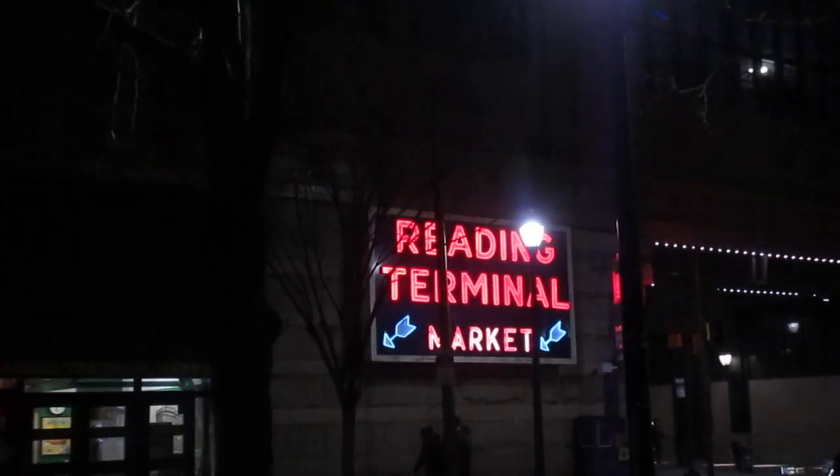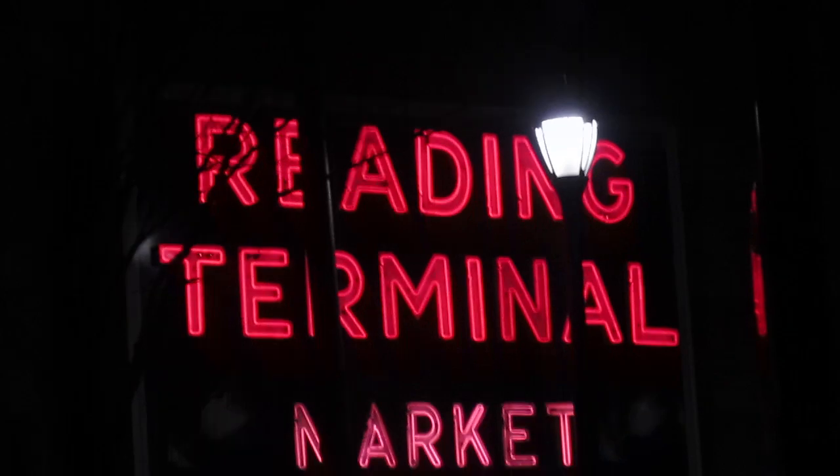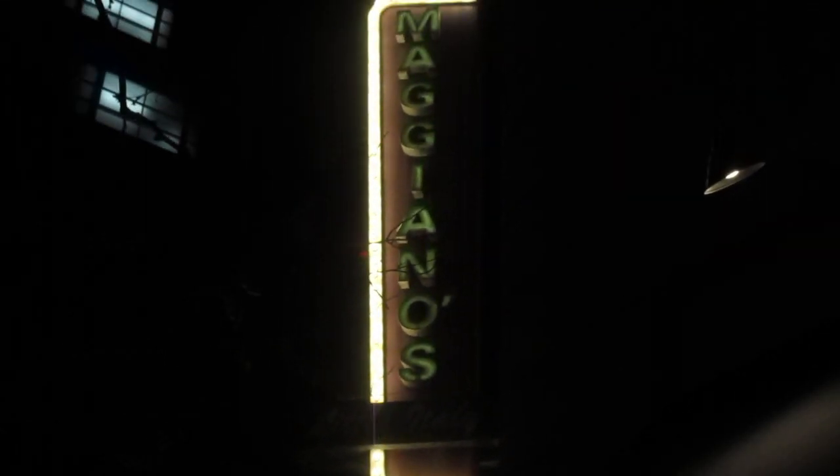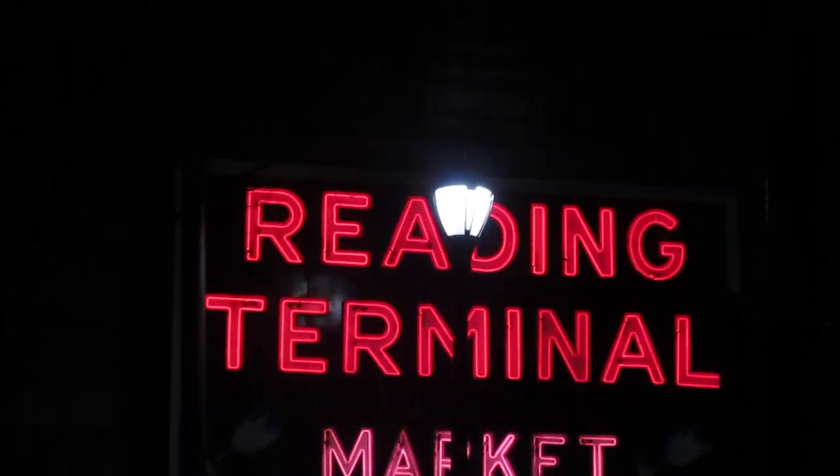Let's get a look at that Reading Terminal Market flashing sign right there. Isn't that cool or what? There's Maggiano's. Zoom back out a bit. Really like that sign. That looks cool for Reading Terminal Market.